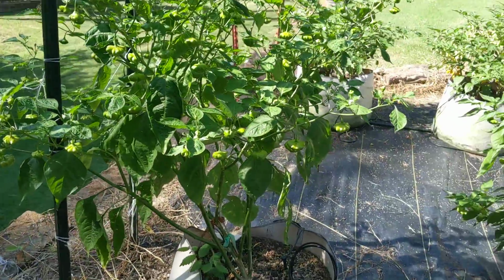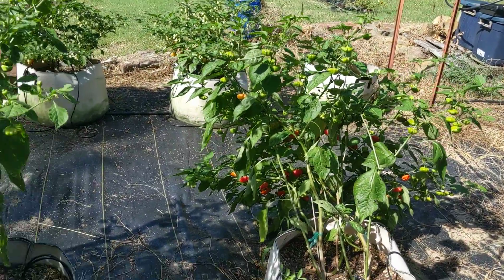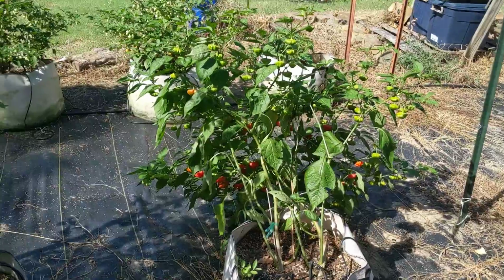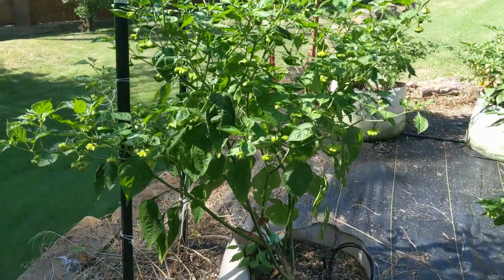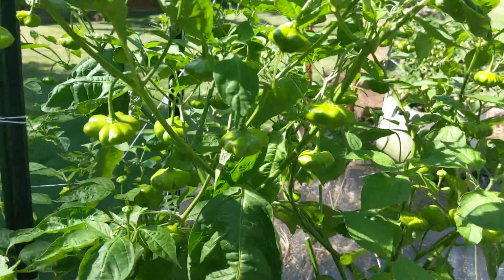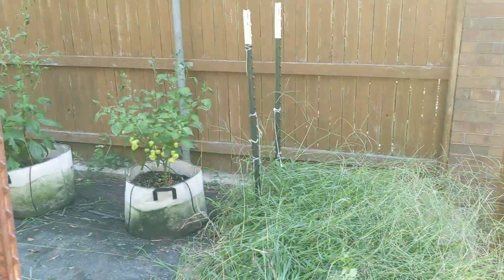Here's another one. You can see that one already has red peppers. It's probably because it's so stressed because it fell over. This one that didn't fall over has a ton of pods in there. I didn't weed this part. Not yet.